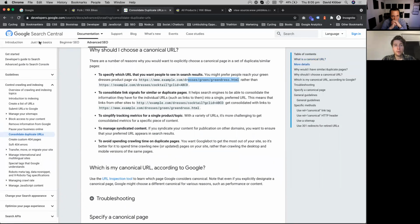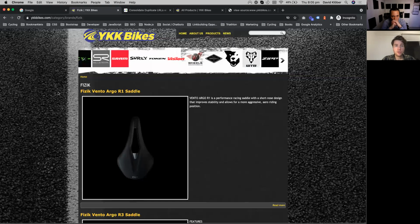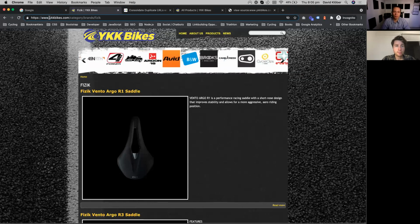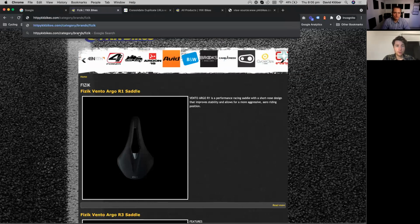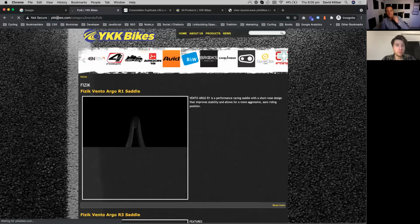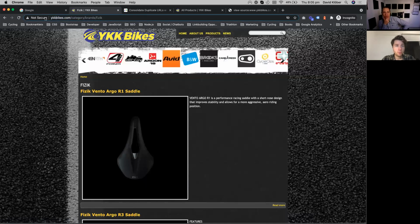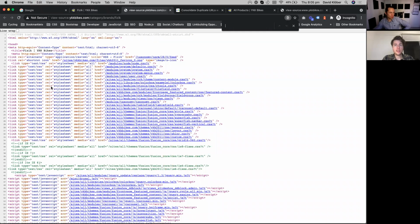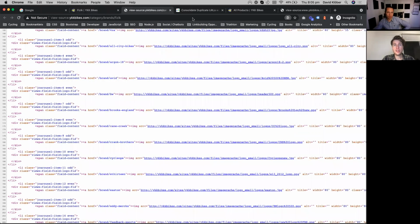Yeah, and that would help heaps, because if you set up a canonical, you could tell Google that HTTPS YKK Bikes is preferred. Because right now, if it would crawl this version here, it would be available for them. So in the source code, ideally, you should have a canonical tag, which is not the case. The canonical tag would tell Google which page to index and the other one it can safely ignore.